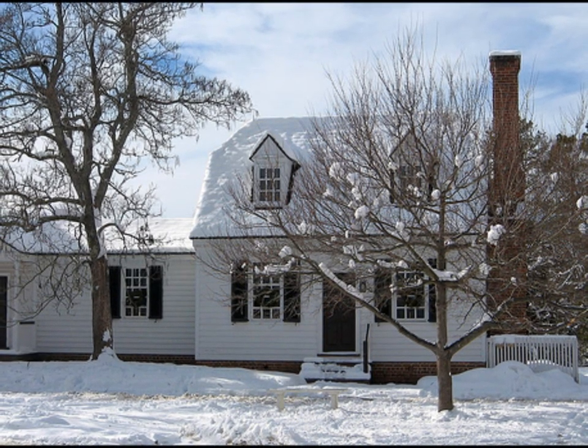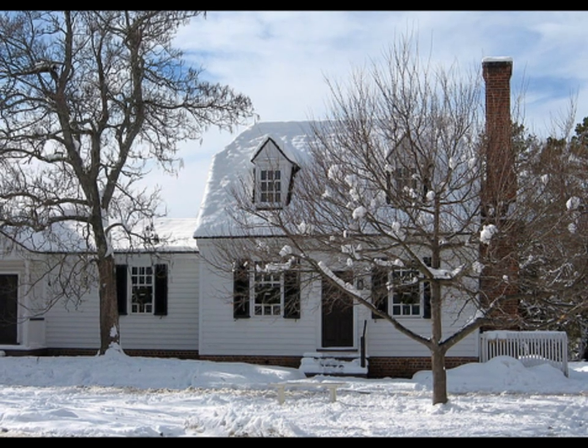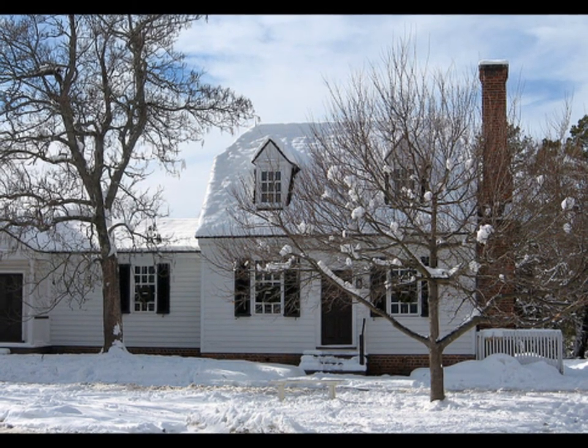I have these as my backgrounds. Of course, it's the house I have, so I love the house. And to the right is actually the governor's house, which we'll be seeing in the next picture.